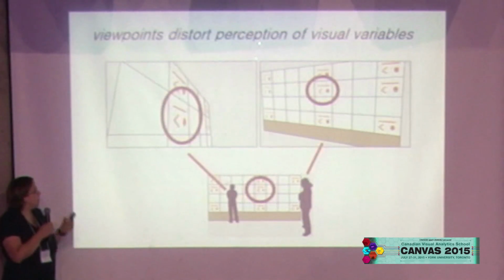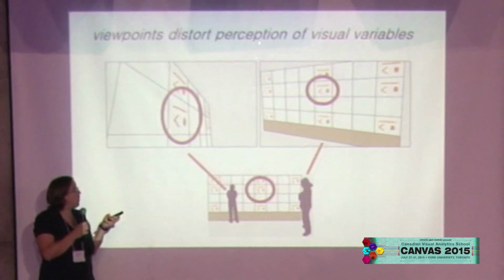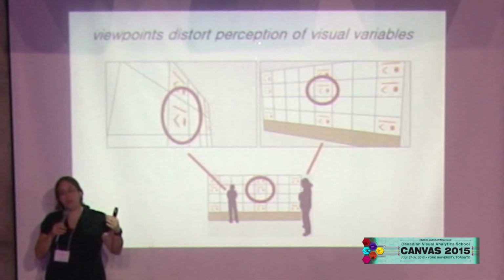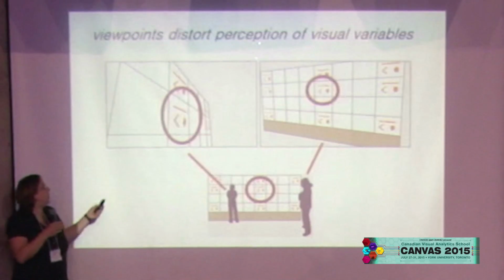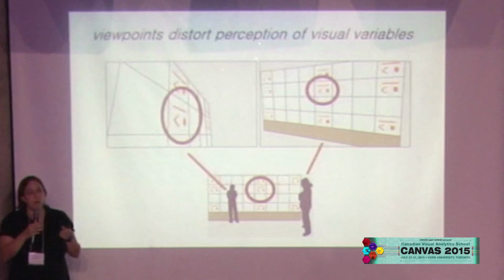So on a large display, we questioned that this would hold because of the problem of viewpoints. So if you imagine you have a very large wall display and there are two people standing in front of it, one could be very far away, one could be very close, and depending on where the people were in the room, they had completely different viewpoints on the data. And having a different viewpoint kind of distorts how you see the data.